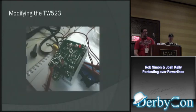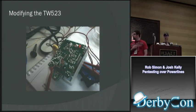So we decided to try to embed a Teensy into one of the devices here, and this is going to be the fun demo coming up. Is everyone familiar with what a Teensy is? Okay, good. So the Teensy is just a small microprocessor, like the Arduino, it's just a lot smaller. It's easier to fit in small places.